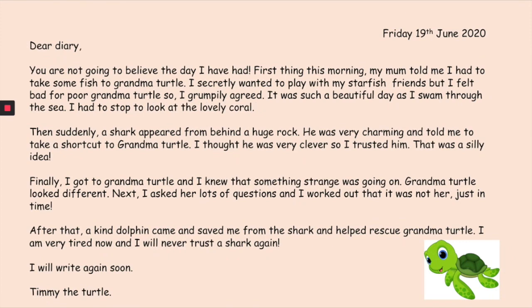Friday the 19th of June 2020. Dear Diary, you are not going to believe the day I have had. First thing this morning my mum told me I had to take some fish to Grandma Turtle. I secretly wanted to play with my starfish friends, but I felt bad for poor Grandma Turtle, so I grumpily agreed. It was such a beautiful day as I swam through the sea. I had to stop to look at the lovely coral. Then suddenly a shark appeared from behind a huge rock.